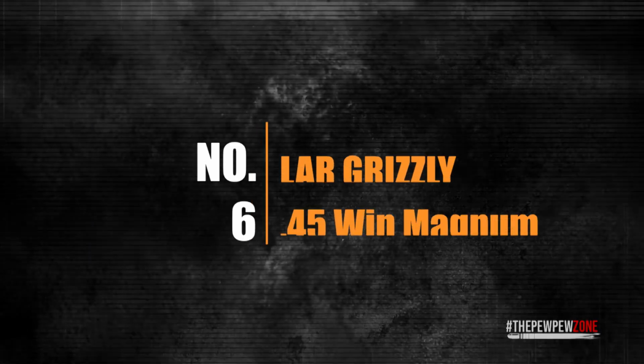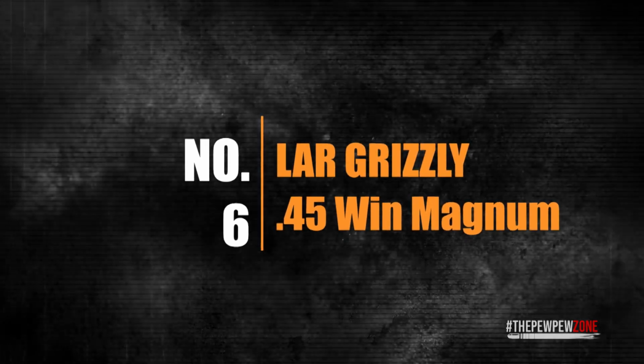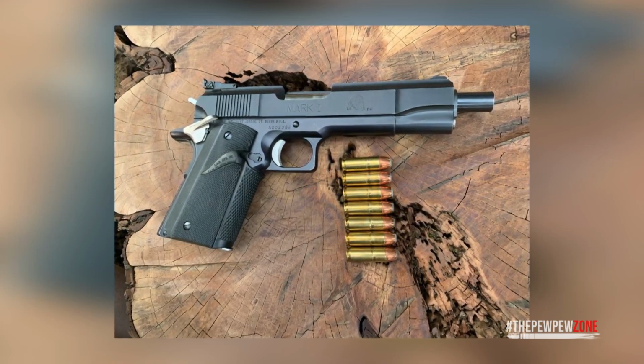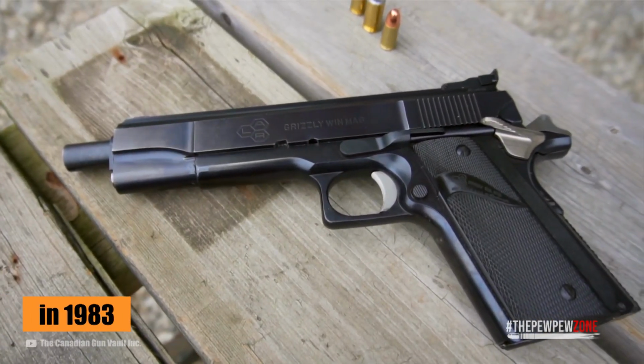Number 6. LAR Grizzly 45 Winchester Magnum. The LAR Grizzly is what comes out of mating a 1911 single-action pistol with a really strong cartridge on steroids. The gun came out in 1983, and 6 years before that, the cartridge.